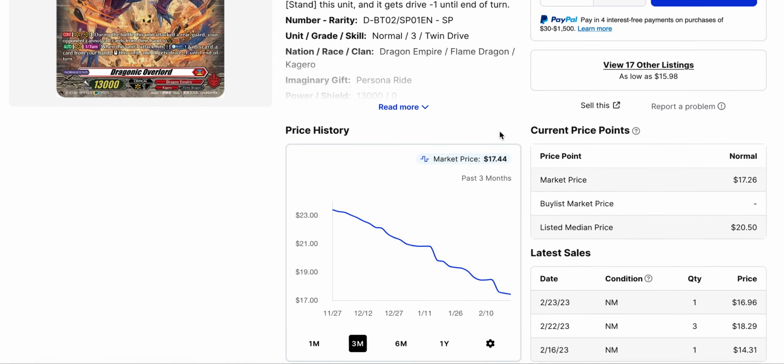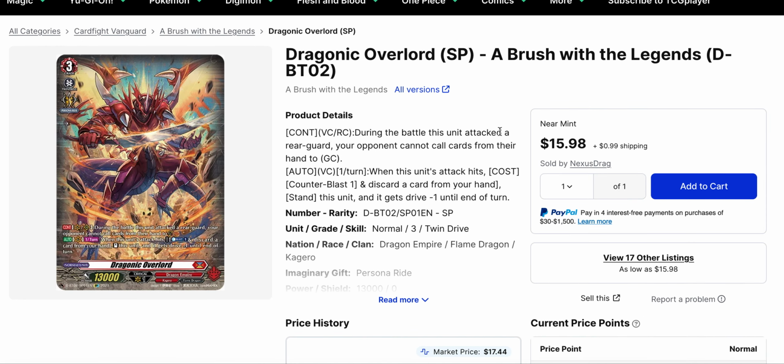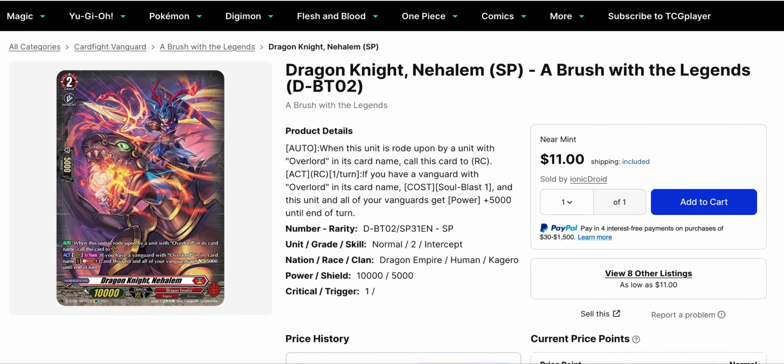There is a variant of the deck that is coming out where you would actually play 4 copies of this, and you would actually use the end as the ride deck grade 3 instead, because there's a card in Japan right now which allows you to put Dragonic Overlord into the soul as long as your opponent is grade 3. Dragon Knight Nehalem, the SP version of this is basically hovering between $10 and $15. Mostly you'll find it at like $13 listings, especially when you consider shipping as well. But this is another one to keep your eye out for as Dragonic Overlord continues to get more toys to play with.